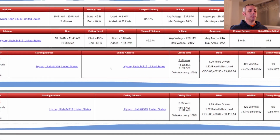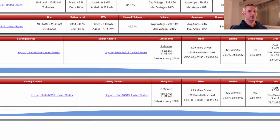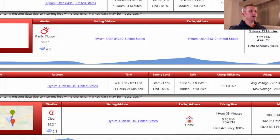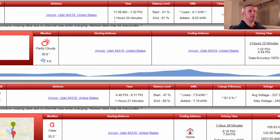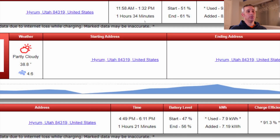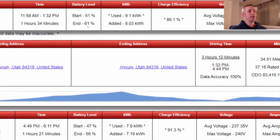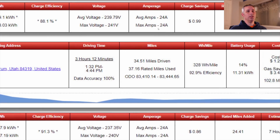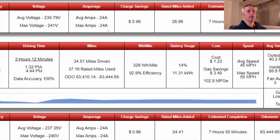So then we drove somewhere in town briefly, and that's not really that important. We only drove for 2 minutes, and then we drove 3 minutes to come back home. Then when I got back to their house, we were still going to be there for a little while, so I plugged back in and charged for another hour and a half. So finally we were at 61% battery by the time I unplugged, and we actually drove to Hardware Ranch at that point.